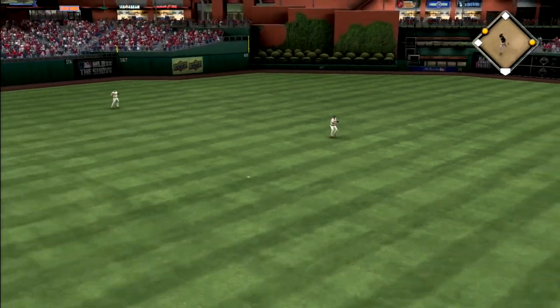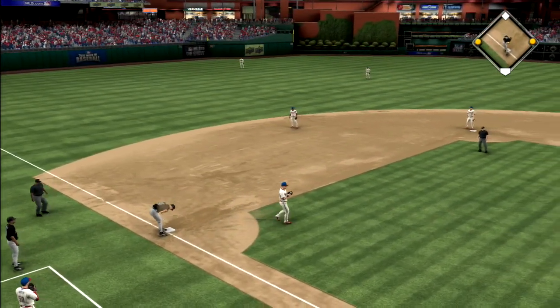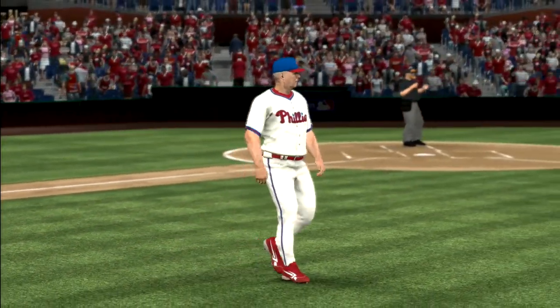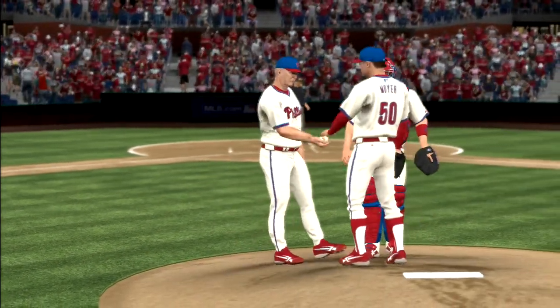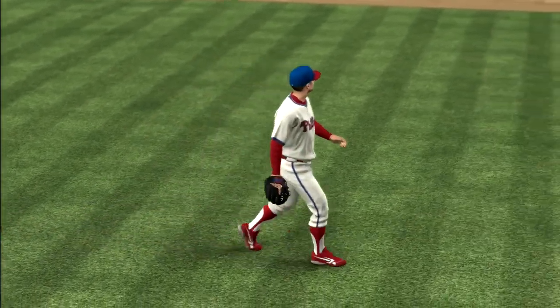Through into center field, a base hit. Throw into third, and they won't get him at third. They're runners at the corners here with two gone. Oh, nice and easy. Here comes Charlie Manuel up out of the Philly dugout, and he's going to go to the bullpen here. That's going to be all for Jamie Moyer.